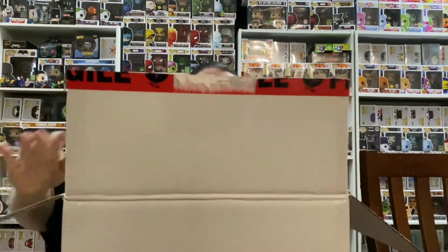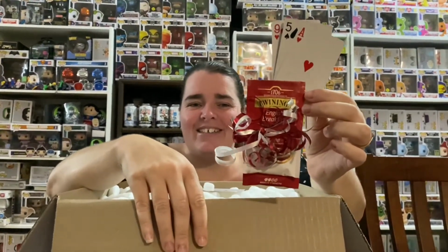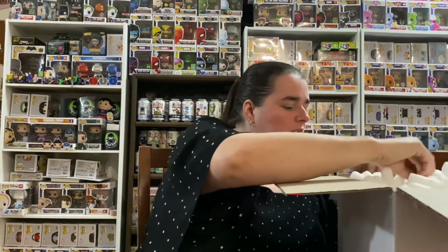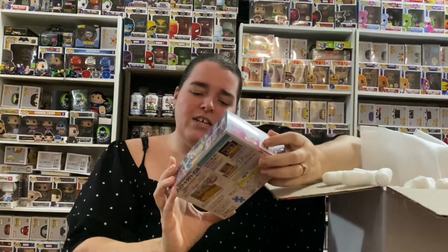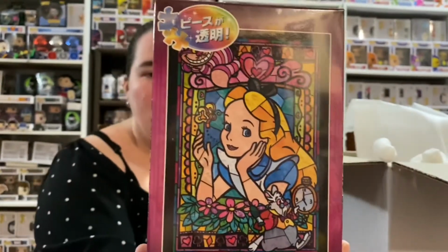So open up and we have some playing cards and tea bags. I like how Jack adds all these little hints, and she always gives us hints on Facebook as well. Make a mess here, guys. So we have the jigsaw puzzle, stained glass, Alice.